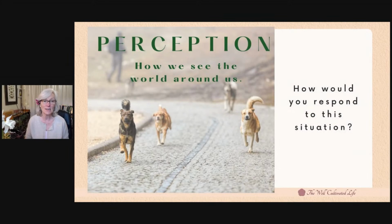It was terrifying. And so for me, this picture right here would be terrifying, to see a bunch of dogs running towards me. Now, as an adult, I've met many incredibly nice dogs. I've also been bitten by a dog. So when I think of dogs, I'm neutral. So what is your perception of this situation? How would you respond to this if you saw dogs coming?